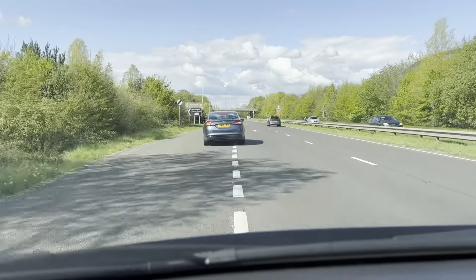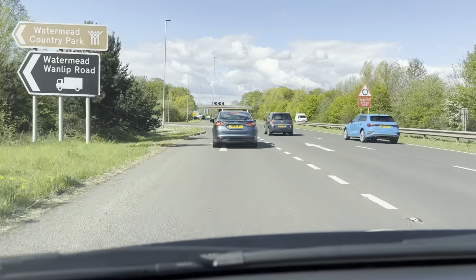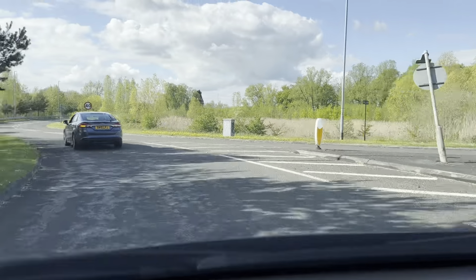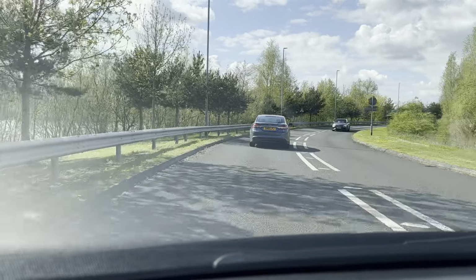And when you're coming out, make sure you're not too fast. Maybe gear 3 is the ideal gear for this road. Now next we are following the sign for Oadby. It's a 40 road. So we follow the sign for Oadby.